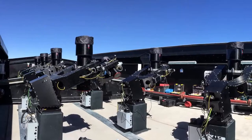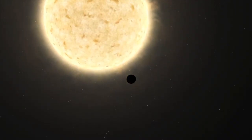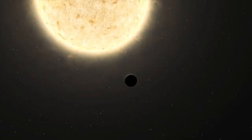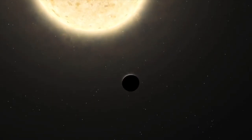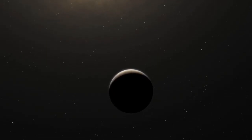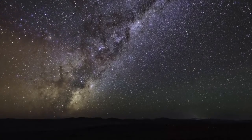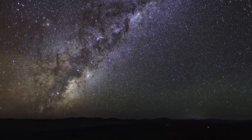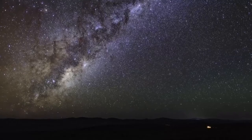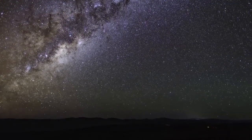The system operates as a remote-controlled robot. It will focus on searching for Neptune-sized and smaller transiting exoplanets, with diameters between 2 and 8 times that of Earth. It will continuously monitor the brightness of hundreds of thousands of comparatively bright stars in the southern skies.